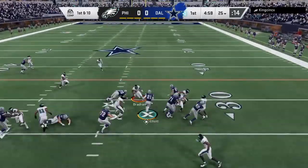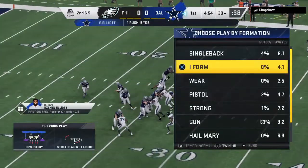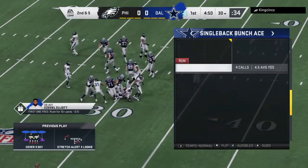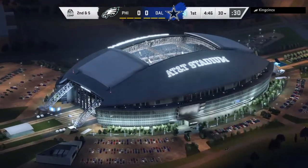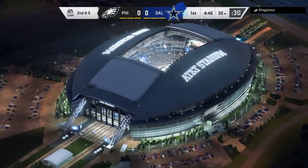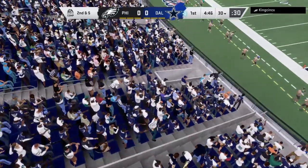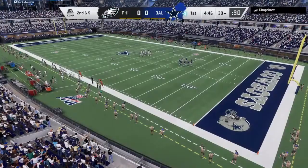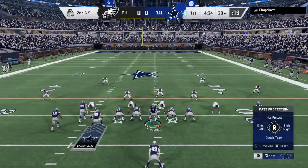Now the first carry for Ezekiel Elliott. And he'll get this from the 25 to the 30 for a pickup of 5. I call that play a success. A nice inside run sets up a very manageable second down. A very solid gain on that play. At the 30-yard line. Ball on the 30. They'll come up with a 2nd and 5.